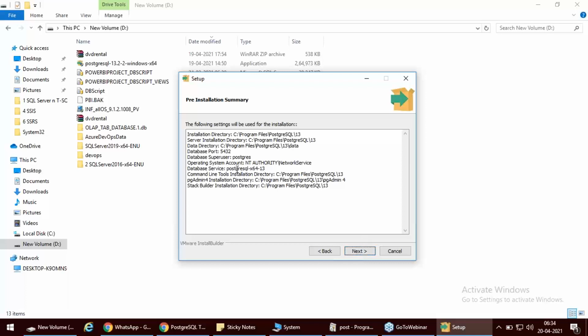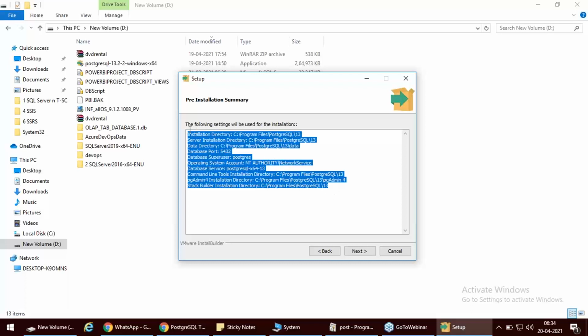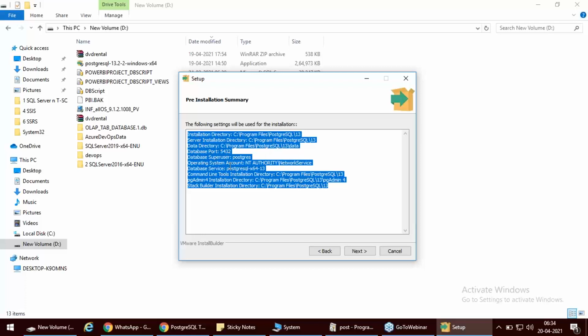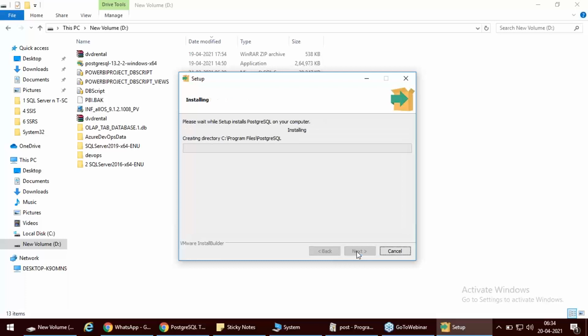For future reference, we will be using these root directories mainly for configuring environment variables and other reconfigurations. Also, we need the path for each of the components. So copy this text separately, save it aside, and say next and install.